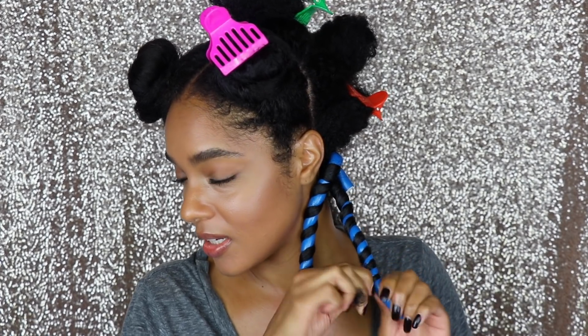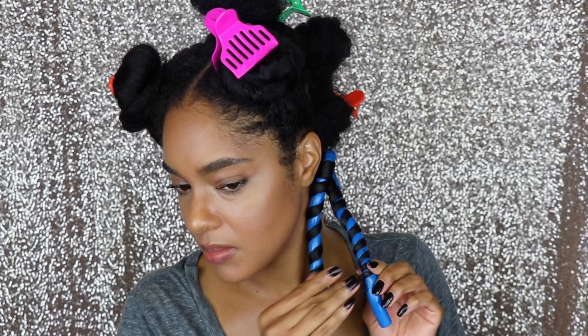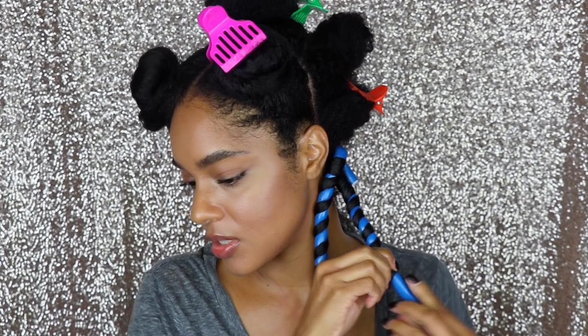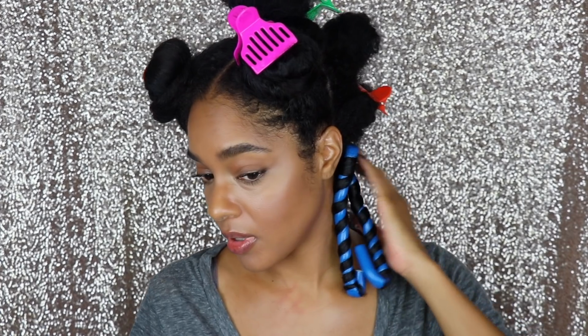Like I said, we're gonna see how this comes out. I'm gonna put a little bit more product on the ends just to make sure that it sticks to the flexi rod, and then I'm gonna curl it up. So this is what I'm gonna be doing for the entire thing.